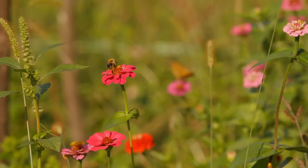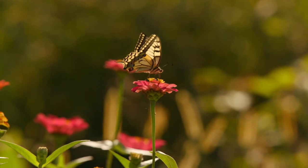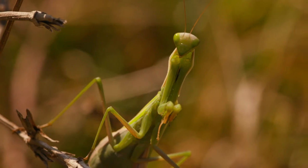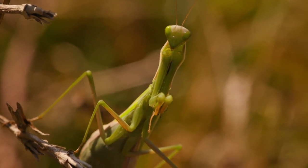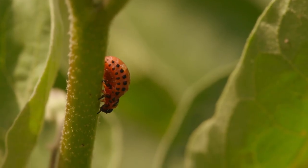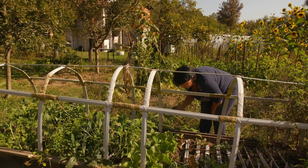Since Biba took over the 1,500 square meter garden 10 years ago, it's gradually transformed into a natural paradise. She began with organic farming, and now she wants to switch to permaculture, a sustainable concept that respects and reproduces the cycles of nature.